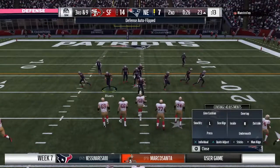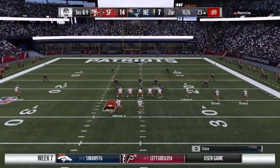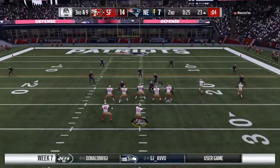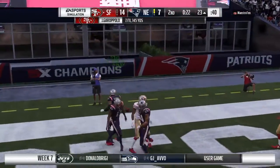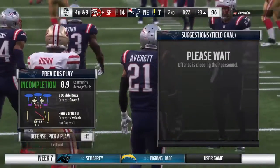In need of a conversion on 3rd down. They had the big play to start the drive. A shotgun snap for Garoppolo. And incomplete. Almost intercepted. Had a great shot of picking that off in the end zone.